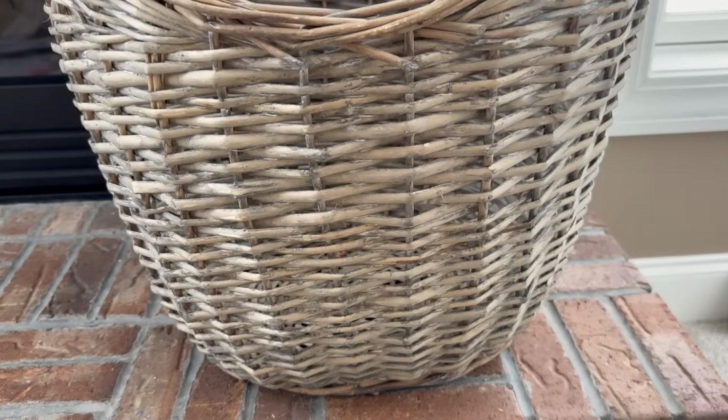But this was beautiful. I don't think this is an antique by any means. I think it was like $20 or $25, which is a really good deal for a basket this size. I mean, you go to Target and you're going to pay $40, $50 for a huge basket like this. But I just loved this. Very deep, very tall. I'm going to be inserting some other videos in here so you can get a better idea of how big it is, because it was so big that I couldn't even fit the whole thing in the frame of this camera.